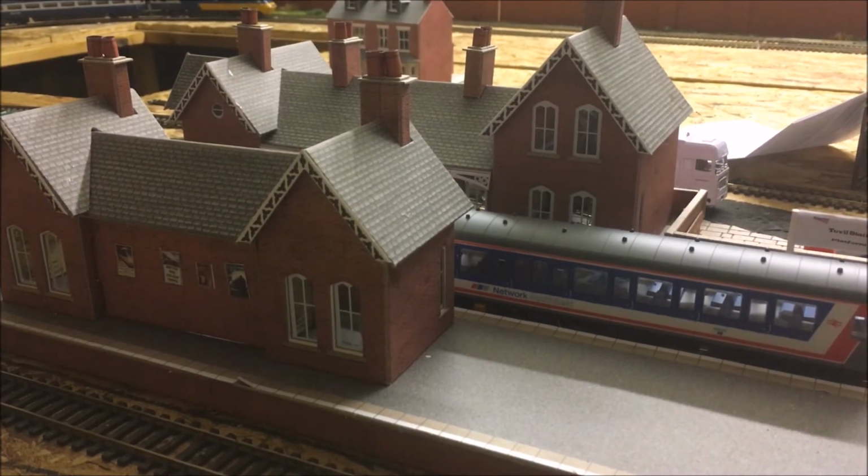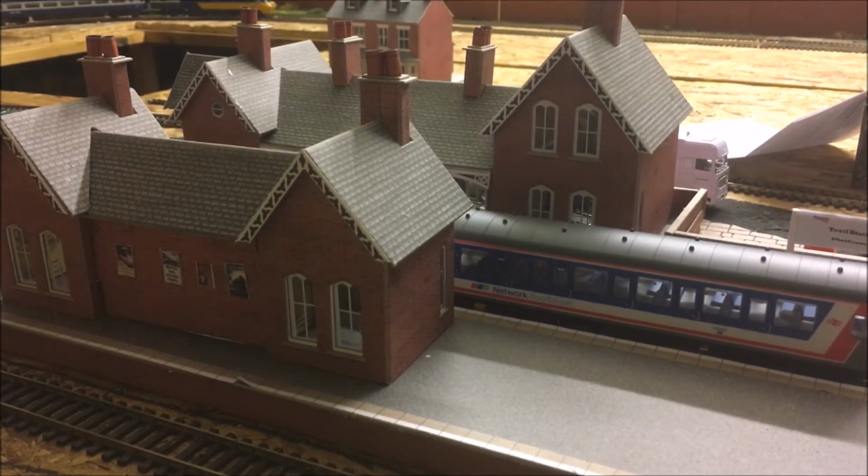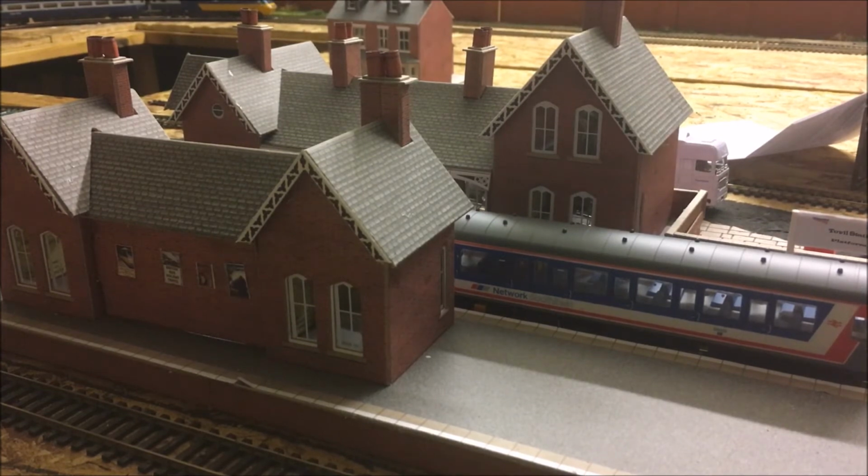So I'd like to say I'm going to try and get up here next month, but my other hobby starts next month for the summer, which ends in October time. So I will try and get up here. There's a lot of planning, a lot of thinking to do, especially about the removable section, because I'm not entirely sure how I'll get that to work yet. Plus I've also got to speak to She Who Must Be Obeyed to see if she's okay with me taking half the loft up, or even more of the loft up than I already do.